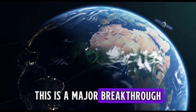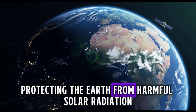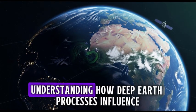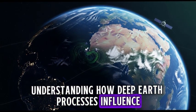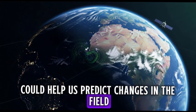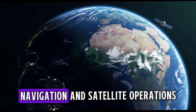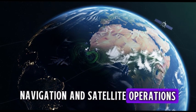This is a major breakthrough, as the magnetic field plays a critical role in protecting the Earth from harmful solar radiation. Understanding how deep Earth processes influence the magnetic field could help us predict changes in the field and better prepare for the potential effects on communication systems, navigation, and satellite operations.